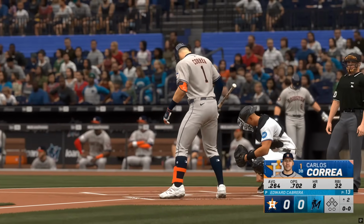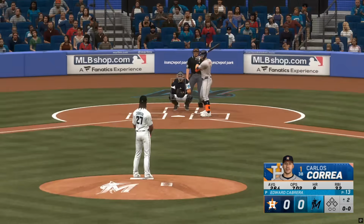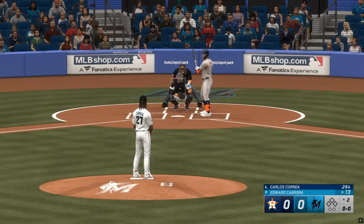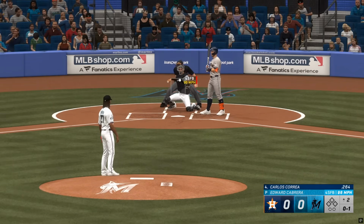Back here in Miami, second inning, set to go. Now Correa up to hit. Sing, you talk about a guy that has all the skills. The range is really good, but the arm just stands out, and he makes all the plays. Cabrera back to work. That's a strike across the top of the zone.